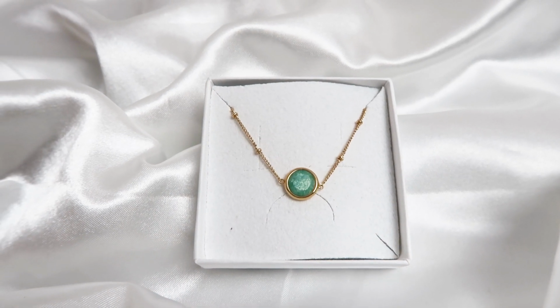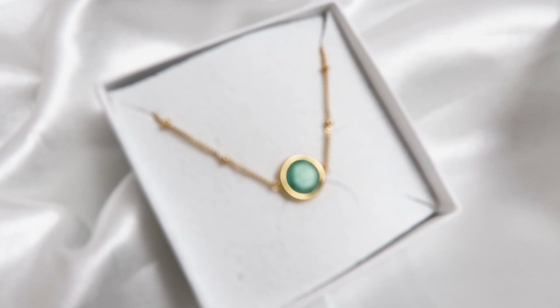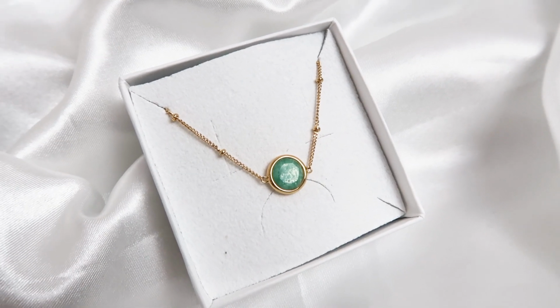The next piece that features a crystal is the gold Amazonite bracelet. This is amazing if you're wanting to rebalance and rejuvenate your feminine and masculine energies, bring back that self-love, harness your inner courage. It's great for your heart and throat chakra as well. So if you're wanting to communicate better, if you want to be empowered and use your voice for good, this is the bracelet to have.